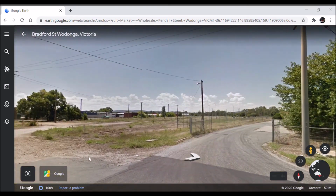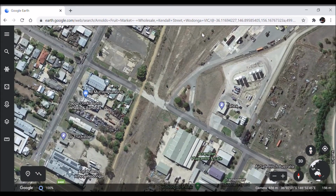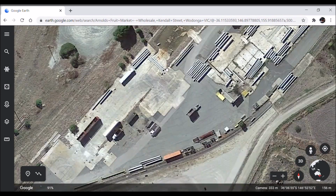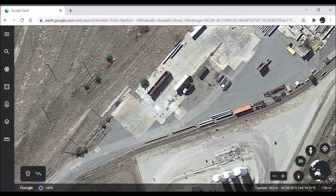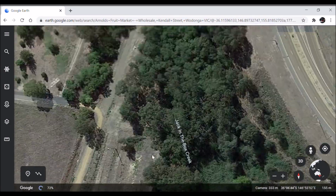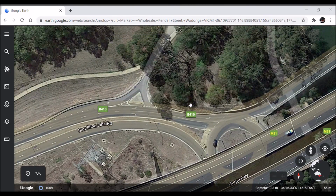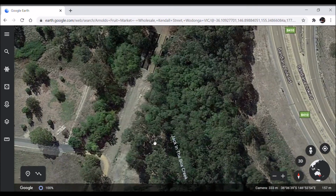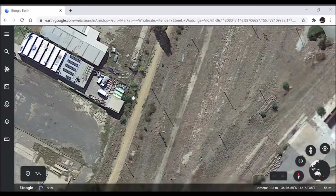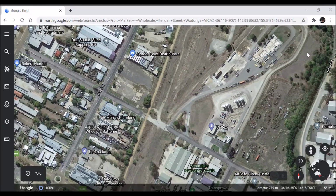So there you go, this is actually what remains of Wodonga train yards, and you can even see when these satellite photos were taken that there still remains of train tracks and stuff here too. And even if you go a bit more up, you can see this is where the Albury line used to go and connect up with what the current day line is. So that's just a cool little thing. That's what the paddocks used to be.